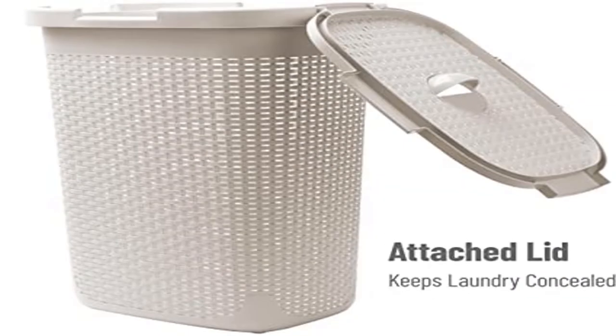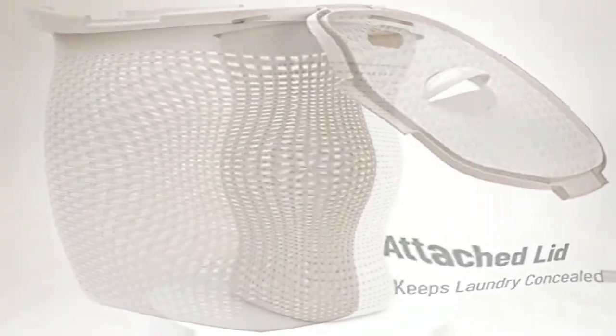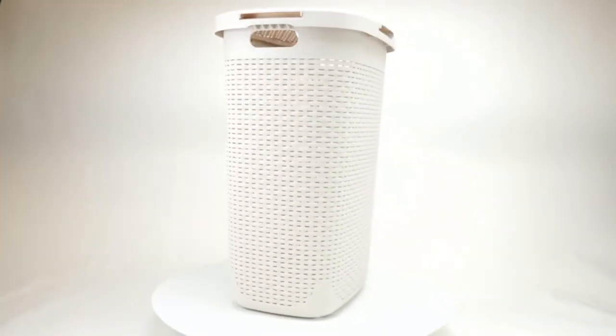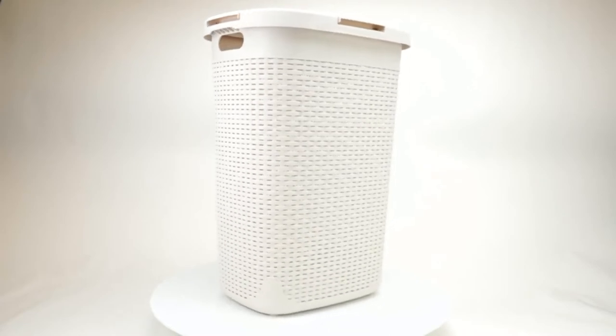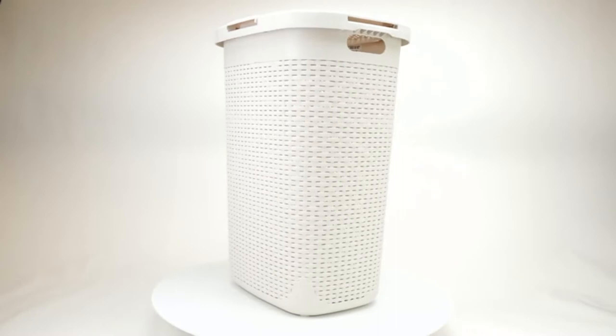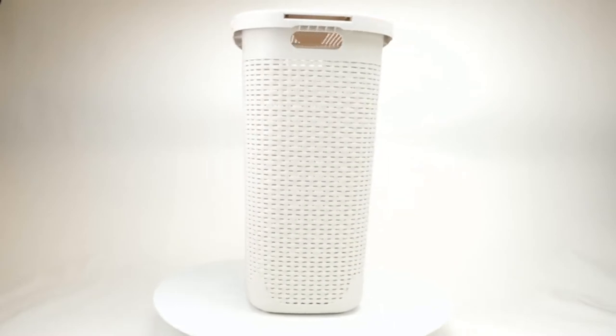Product Name. Mind Reader Basket Laundry Hamper with Cutout Handles. Deep storage: pile on as many clothes as you need. Place your clean or dirty clothing in this laundry sorter that easily stores as much as 60 liters of clothing.